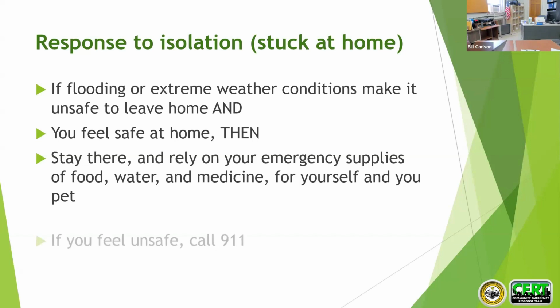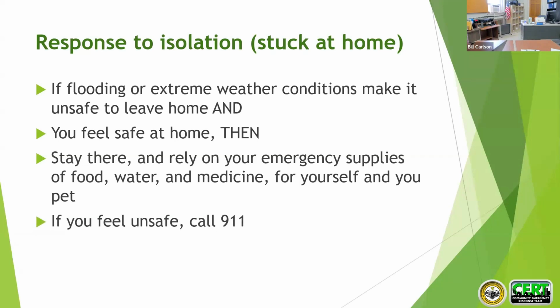But it's important, and I'll reiterate it, if at any time you do not feel safe, isolated at home, that's the time to call 911. You thought you could ride it out, you thought you could deal without heat for a couple days, but it suddenly gets much colder and you feel that there's a danger to your health, call 911.